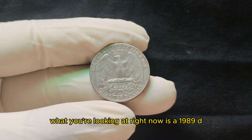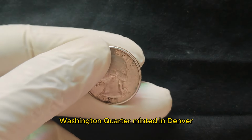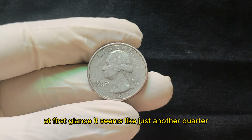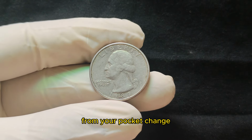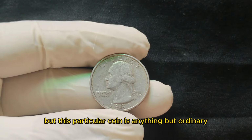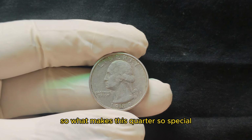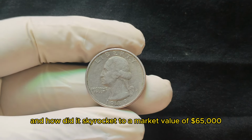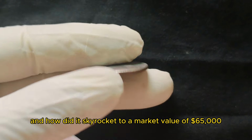What you're looking at right now is a 1989 D Washington quarter, minted in Denver. At first glance, it seems like just another quarter from your pocket change, but this particular coin is anything but ordinary. So, what makes this quarter so special? And how did it skyrocket to a market value of $65,000?